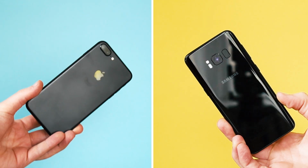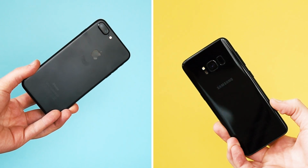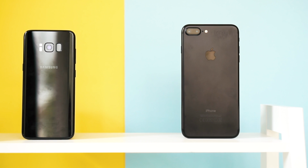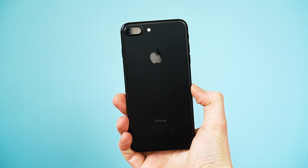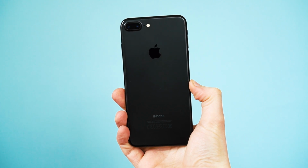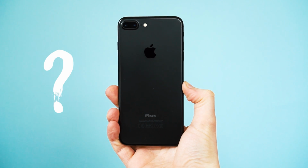iPhone versus Galaxy. It's the age-old, often compared "what do you prefer?" question. But hey, let's not stop now. We know the Galaxy S8 has a fantastic camera, but how well does it hold up against the 8-month-old Apple flagship, the iPhone 7 Plus?